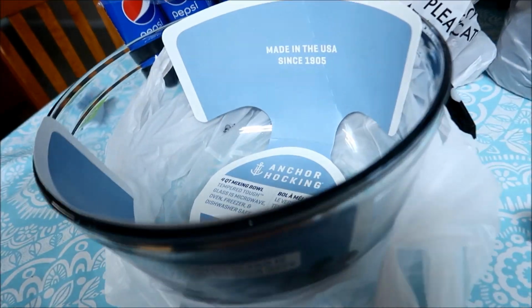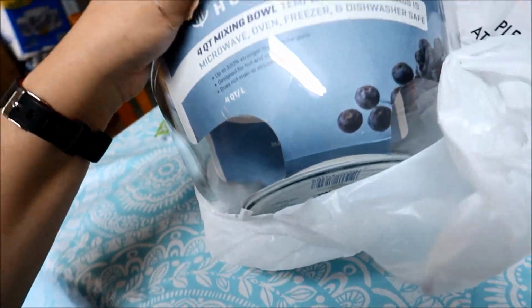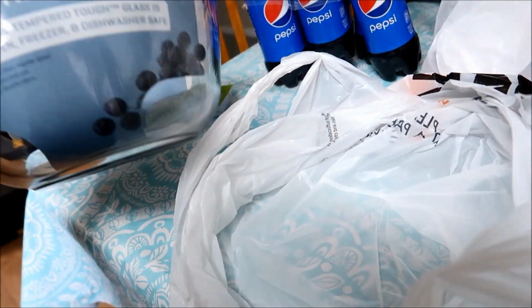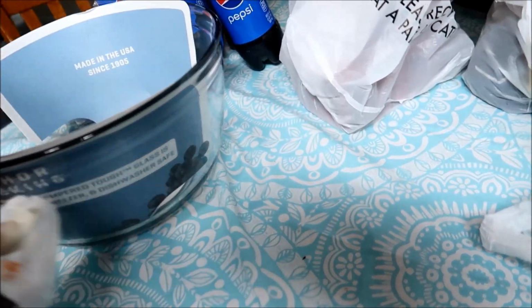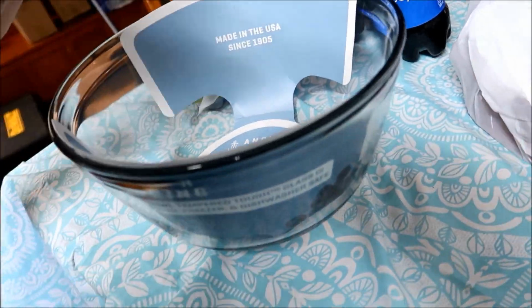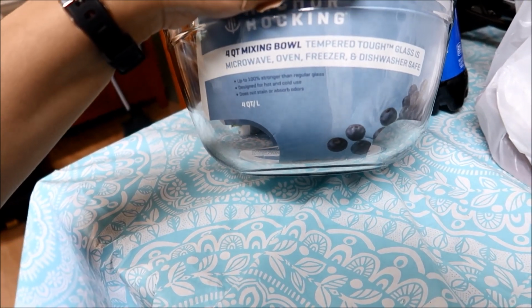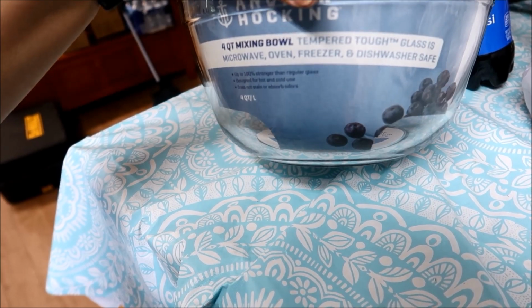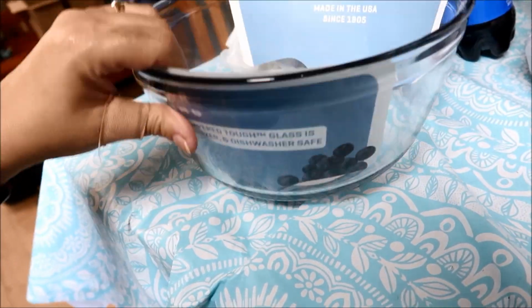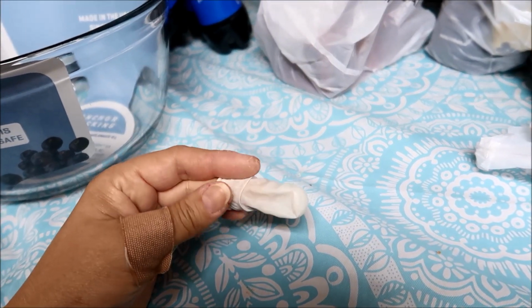So I bought me another, I always need bowls and I need mixing bowls. And I prefer either glass or stainless steel. My husband likes plastic. I don't like plastic ones. Nope. Give me glass or give me stainless steel. So this thing was just $5. So I bought this. You can microwave it, oven, freezer, dishwasher safe, all that stuff. So it's good. And I do got these over top of my band-aids because I didn't want to get my band-aids wet. Oh, okay. I'll save that for last.